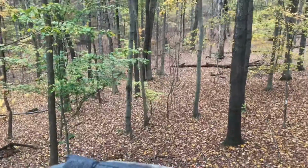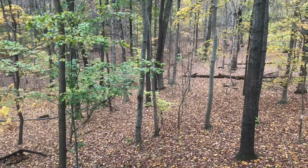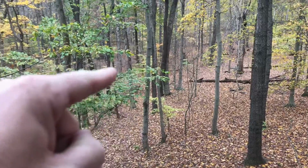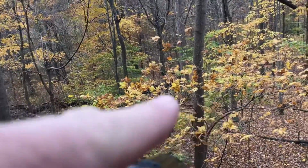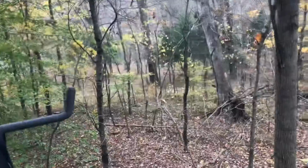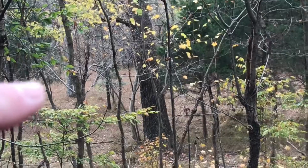By coming in early tonight, because as hopefully you've seen, that Big 10 came in and he did just that. He came across that bottom, but instead of diverting and coming up, he went over here straight across, jumped that fence, and made a rub on that tree right there.